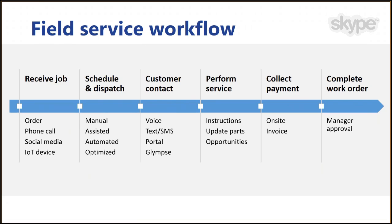A technician needs to perform this service. In order to do that, the technician needs to have specific instructions, needs to have the correct parts, and of course needs to have an opportunity for upsell. The technician needs to collect payment, and it can be on site or by invoice, and of course we need to complete the work order with manager approval.